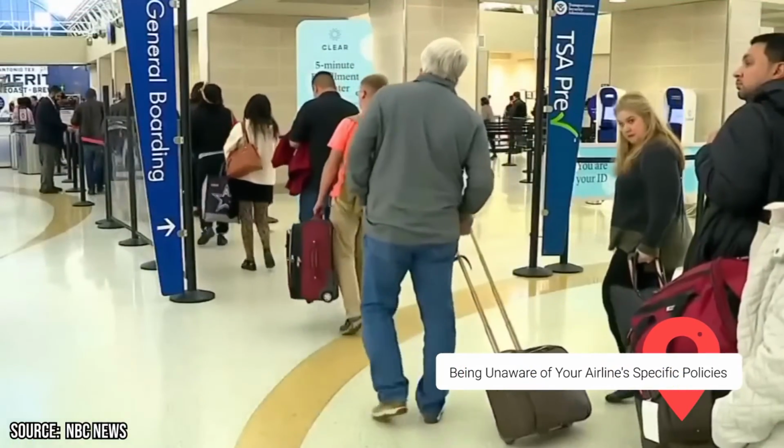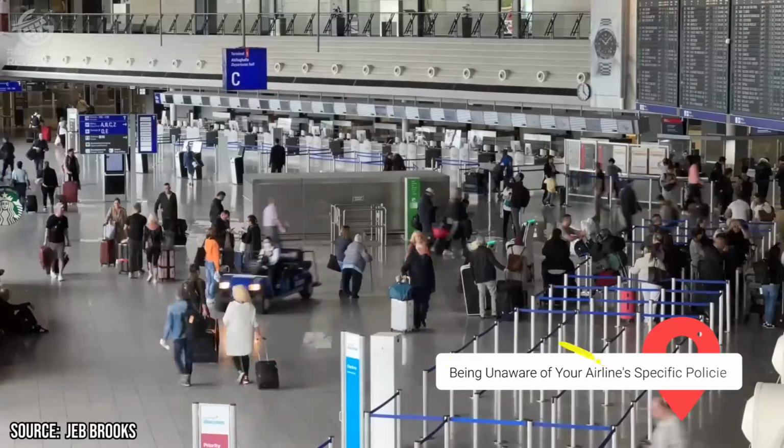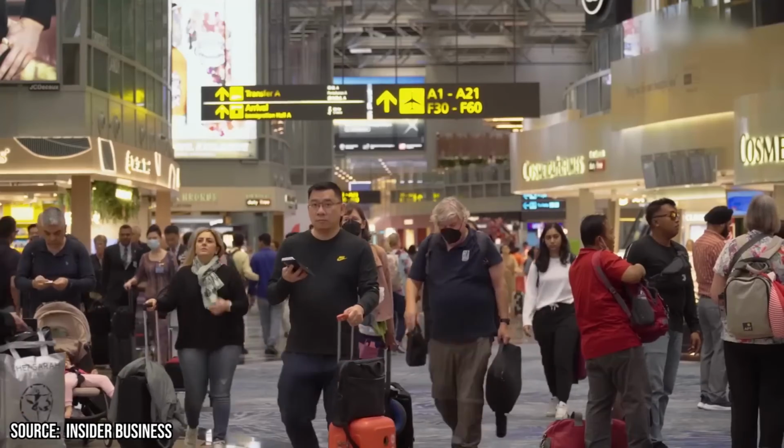Being unaware of your airline's specific policies. Different airlines might have specific policies regarding luggage and other procedures. Not being aware of your airline's particular policies can lead to unexpected issues at the TSA line.